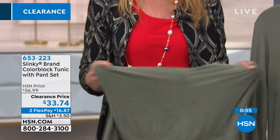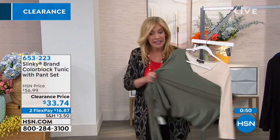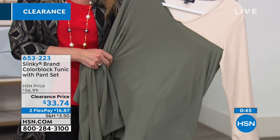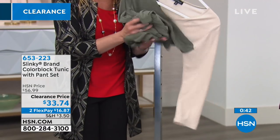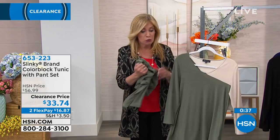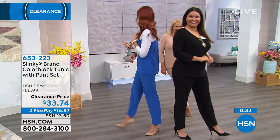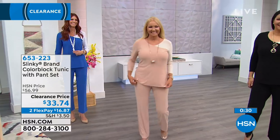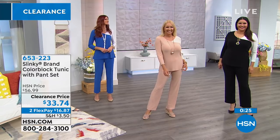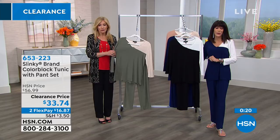It's a nice dense knit. It drapes, it doesn't cling, it's stretchy. Look at the stretch. No wrinkles, no fussing. You can roll it in a ball and pack it. Amazing for travel if you're planning a trip. But it's also great if you're an active woman, or if you're just lounging at home. This is just right. So comfortable and so effortless. Absolutely. So again, item number 653223, to first airing at $33.74.